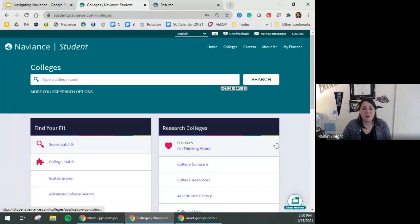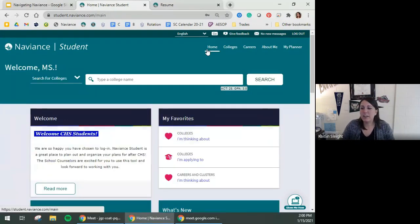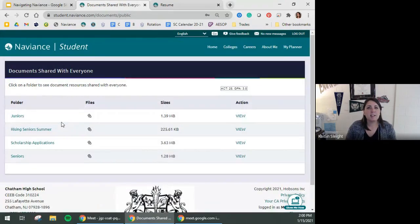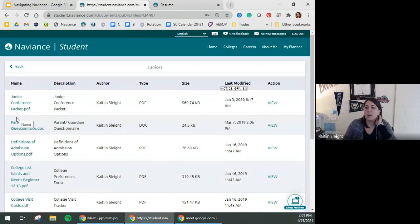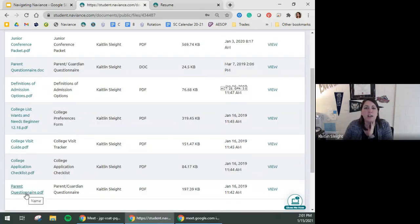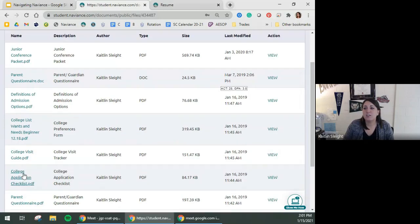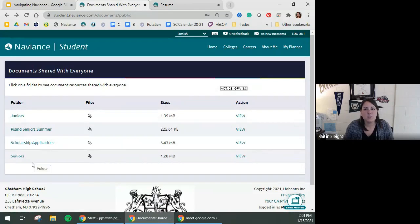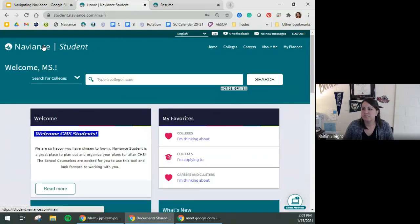So that being said, the final thing I do want to show you in the home section is if you scroll down, there's something called document resources all the way at the bottom here. I kind of call this like a Google Drive for documents, but it's our Google Drive equivalent in Naviance. So as a junior, let's say you need to access certain things. We'll have our junior packets in here. There would be different handouts and resources that will help you as you move forward with your process that you can access here. And your counselor will likely reference some documents that you can find in here as well. So this can be a really helpful resource too.